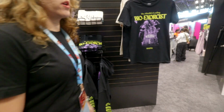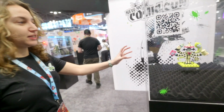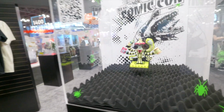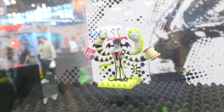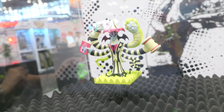And then we're working with an artist named Chogrin. He makes these very unique figures. He calls them guru figures. So this one's the Beetlejuice Guru figure. And you can pre-order it at the con, at the booth, or on the website. But if you want to get a 10% discount, you can do it at the booth.